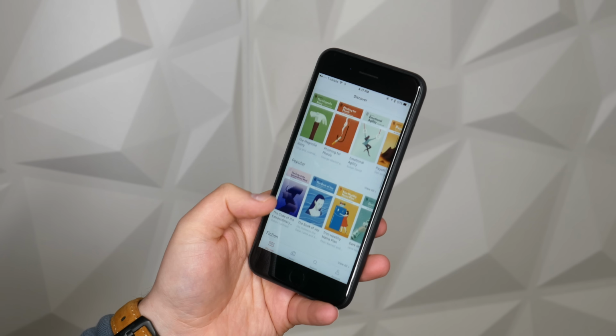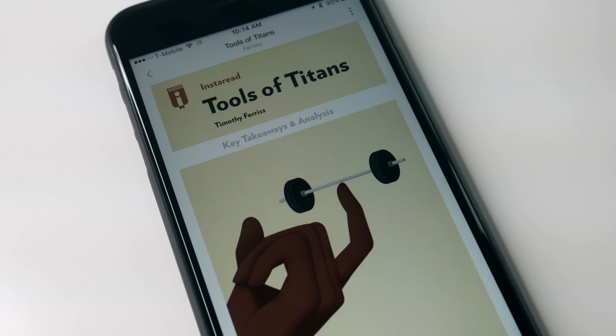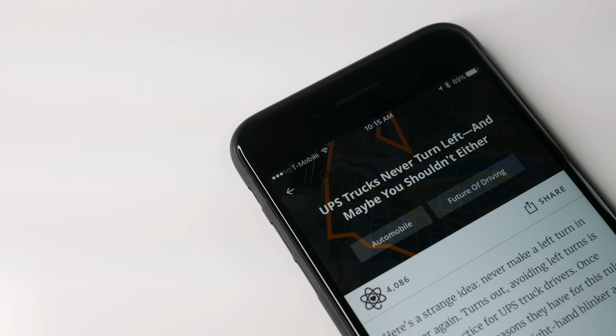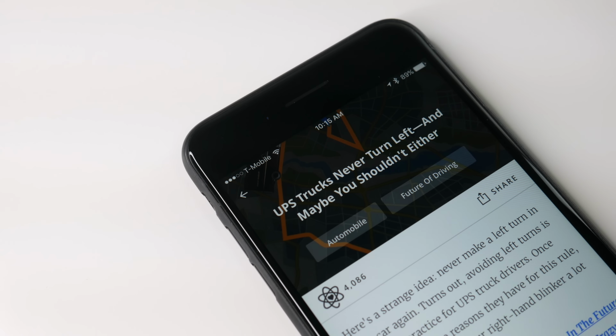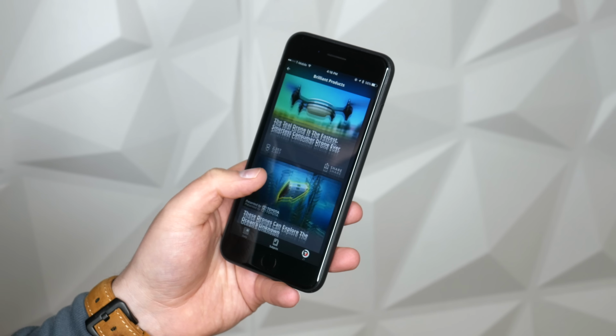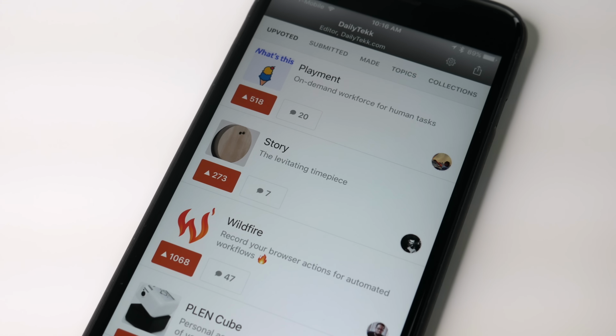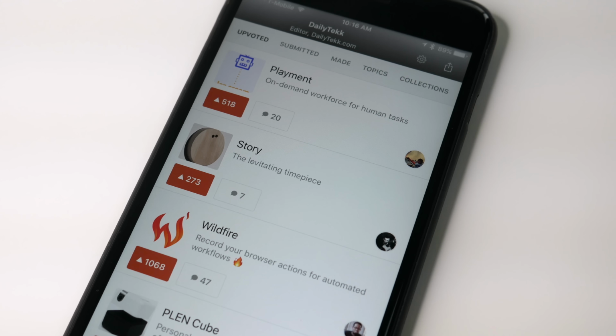One of my favorite apps is InstaRead, which is book summaries of popular nonfiction and fiction books, which is cool for learning new things from time to time. The Curiosity app is a good one for killing a few minutes while you're waiting in line or something like that, and what's cool is that it features 5 interesting facts every day. And then the next 3 apps, Product Hunt, Uncrate, and Gadget Flow, are all fun ones to check every day for new and interesting products.